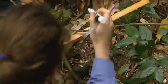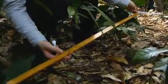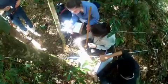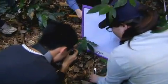16 centimetres. You measure how far away they are from the middle line, which has to be less than 1 metre. Okay, we're good. 75. You measure their width. You measure how far they are from the base of the transect, so how far up the 50-metre line they are. And you have to take photos of them so that future generations can compare what they look like.